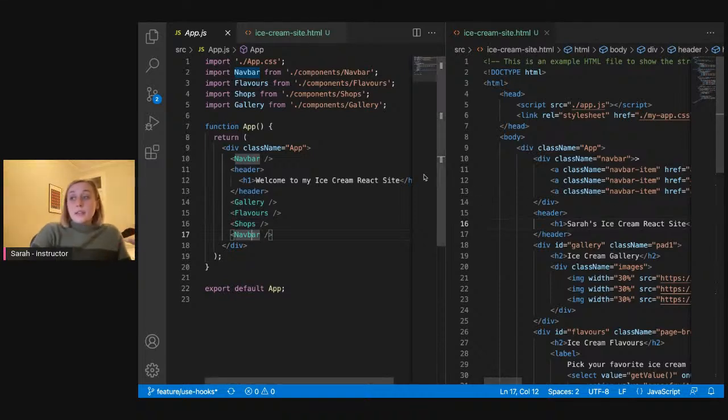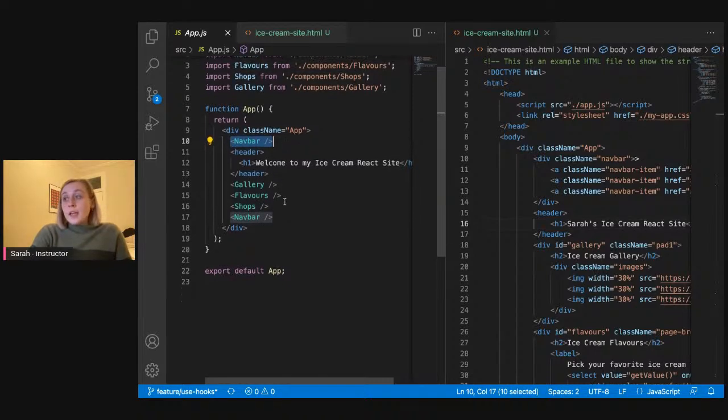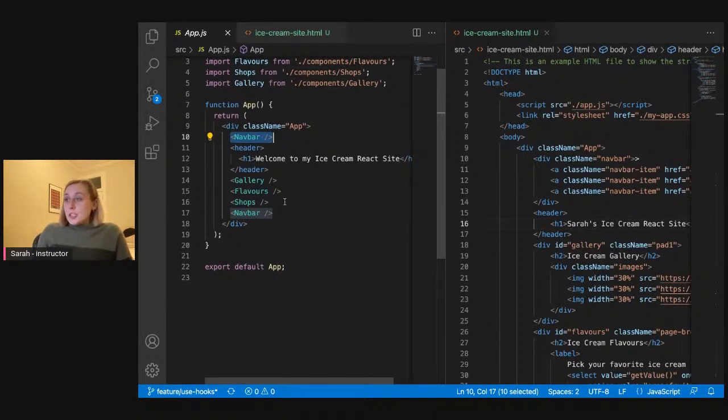And yes, the big difference here is these custom components. So this navbar component, gallery component, they look like HTML, but they're actually React components that I've defined in other component files in my project. So yes, here's an example of a React component, and we will dive into them in just a second.